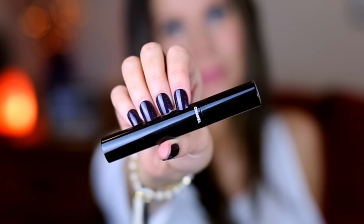Like this Chanel one especially, this is the Volume Le Volume. This is the brand new one that's supposed to be revolutionary and make your lashes curl all day long. It does not volumize your lashes, and they look clumpy and spidery and weird, so pass.